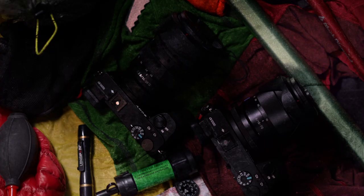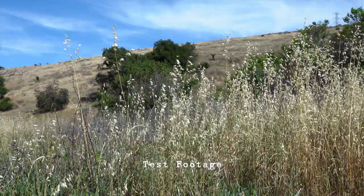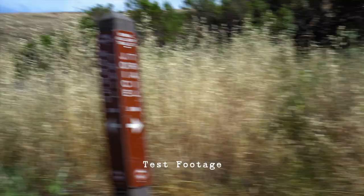These are both very capable cameras, but they're not without their flaws. The worst flaw, in my opinion, is the rolling shutter. Rolling shutter is that jello-y effect that you get when you pan too quick from one subject to the next. And it's ruined a few shots for me, but if you're careful, you're gonna be fine. Don't worry about it too much, but you know, just be aware of it.